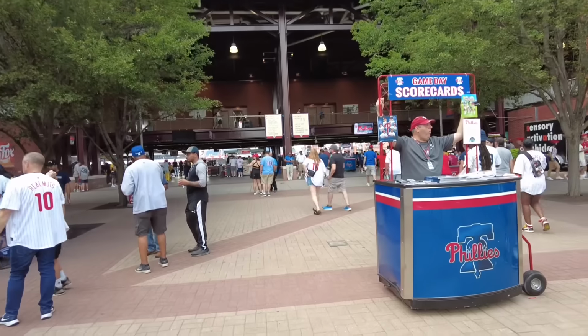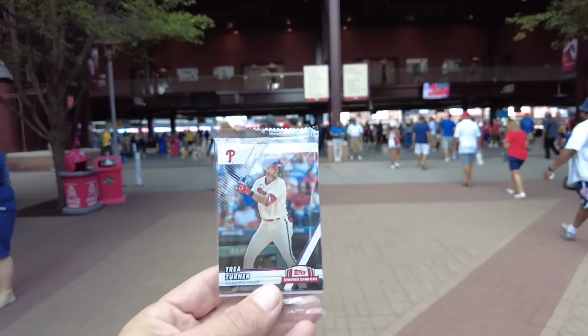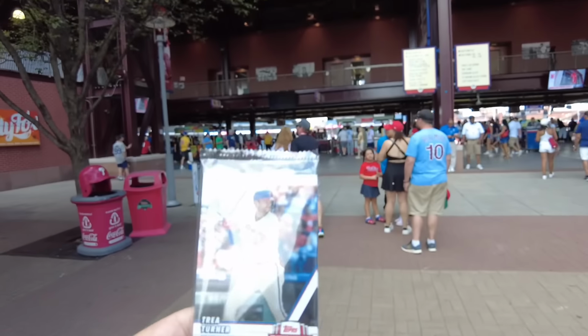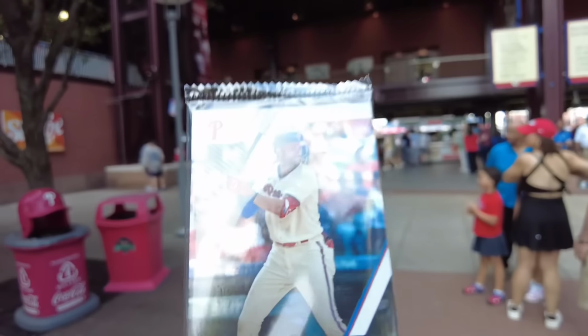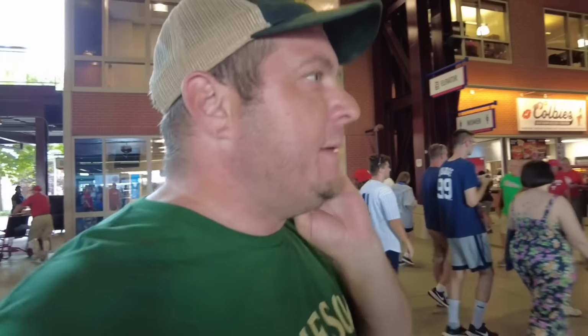Citizens Bank Park, home of the Philadelphia Phillies. Today, we were given free baseball cards. Hip, hip, hooray. And look who's the first card you see: my good friend, Trea Turner. Unfortunately, today we're playing the New York Yankees. So that means we're going to have a lot of jerk-offs in the stadium.